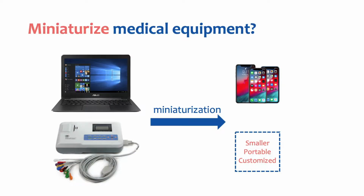Technology has advanced such that the latest iPhone in my pocket outperforms a laptop produced in 2015. In the same manner of miniaturization, can we replace some of the medical equipment invented 60 years ago with something smaller, portable, less intimidating, and more customized?